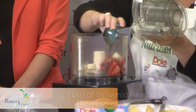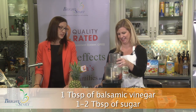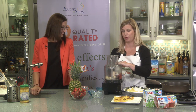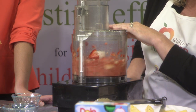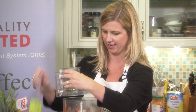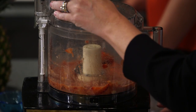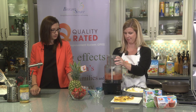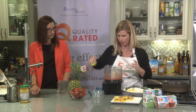And then you have a small amount of balsamic vinegar for taste and just a small amount of sugar. Yeah, we do want to watch children's sugar consumption, so not too much sugar there, but just add a little sweetness in case it's not strawberry season. Then you will pulse this until it's smooth. It might take 30 to 45 seconds until you have a ketchup consistency. Let's just scrape down the sides quickly and do one more pulse for the ketchup. Okay, I think that looks good. That'll be great for dipping. So then you can just add the ketchup to your bowl.